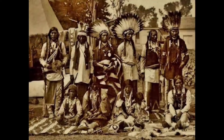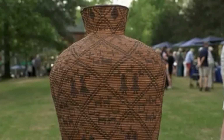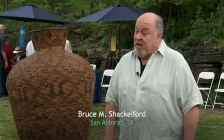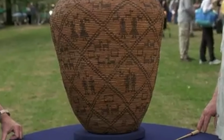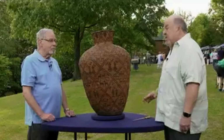It was made by the Apache people. The Apache are several southern Athabascan language-speaking peoples of the Southwest, the Southern Plains, and northern Mexico. Many of these large grain baskets were made to carry corn. These were to hold corn, and they're so heavy and so big, most of them have fallen apart. Dates to around the 1900s, as baskets of this scale were first made after the 1880s.